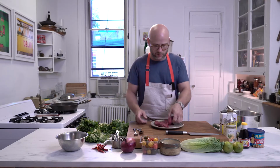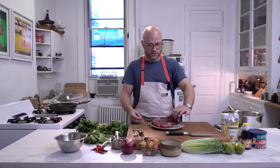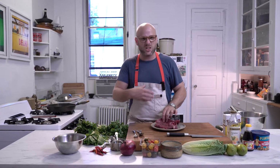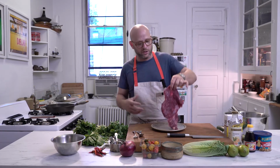So I'm just going to first and foremost sprinkle our steak. I have a skirt steak here. A skirt steak is one of my favorite cuts. It's a little less expensive and it's a little less known. It's actually the diaphragm muscle that holds the stomach in place and helps the cow to breathe.